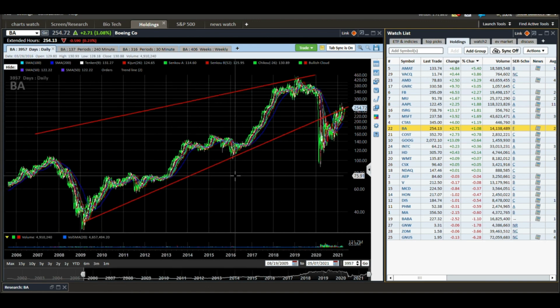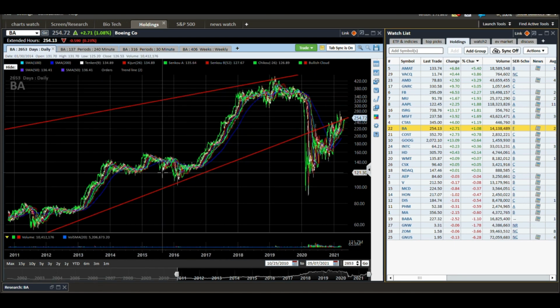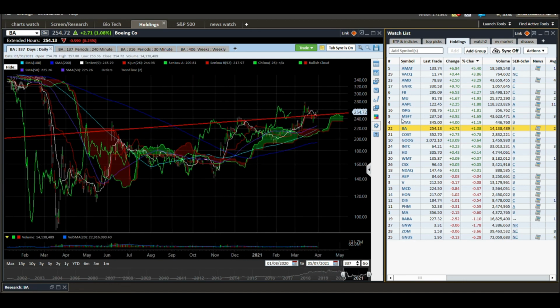But we're trying to get back into this long-term channel here, which I have not done a very good job of drawing here. But yeah, one time this was a $430 stock. So we're nibbling away, trying to get back up there, looks like.